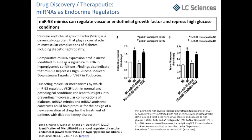Then if you move on to the next step and look at potential therapeutical targets, this is a paper that was already published in 2010. But it was important because it showed several things. First, it showed that the vascular endothelial growth factor, or VEGF, plays a crucial role in microvascular complications of diabetes. It is actually targeted by MIR93, and you can see this in these graphs here.